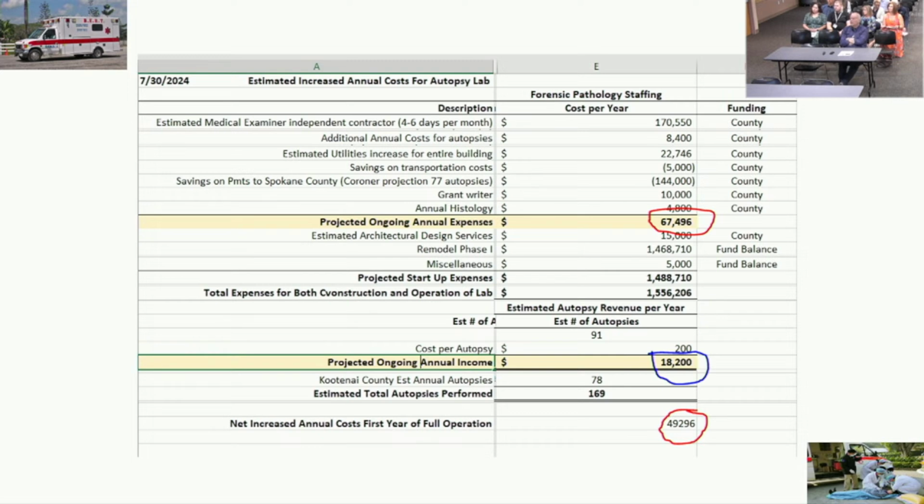We don't need an autopsy assistant, because the new medical examiner, medical investigator, death investigator that we're hiring, who begins in just a few days, has worked for a substantial amount of time as an autopsy assistant. So on those days, she would just take that role. And so total expenses add up to 1.5, but we're not going to have a whole year's worth of expenses until the facility is built.